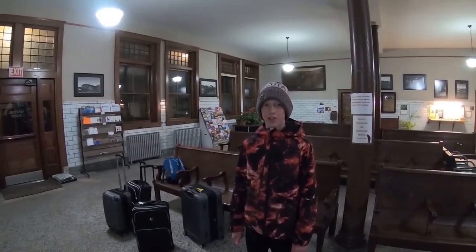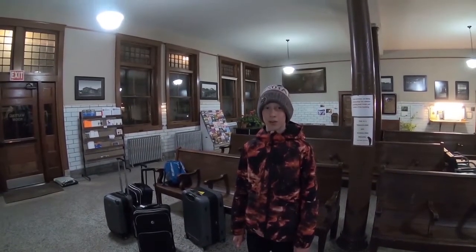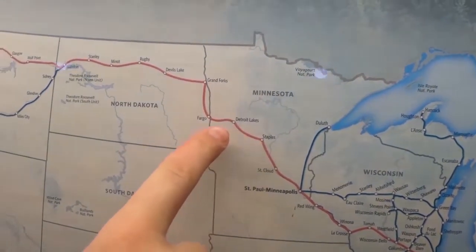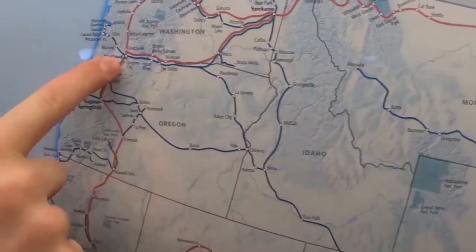We're here in the crowded train station in Staples, Minnesota, and we're off to get my first vehicle. So here's Staples, Minnesota, and my vehicle's all the way over in Vancouver, Washington. Hey guys.